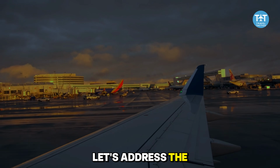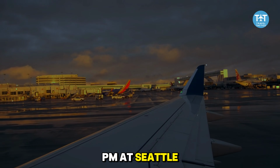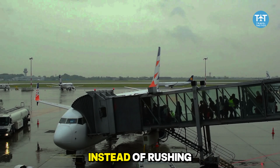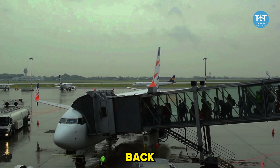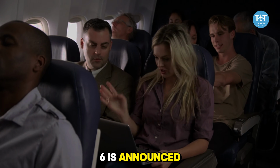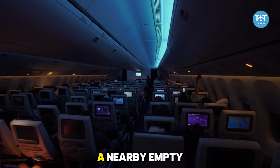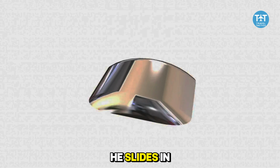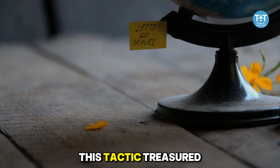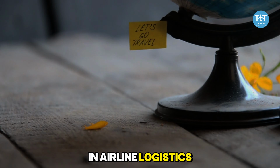Finally, let's address the empty row strategy airlines despise. It's 12:20 p.m. at Seattle-Tacoma. A solitary traveler observes boarding closely. Instead of rushing in with Group 4, he hangs back, scrutinizing the seat map on the airline app. Just before Group 6 is announced, he steps forward and boards. Approaching his assigned row, he quickly spots a nearby empty row that's unclaimed. He slides in, doors close, and the row is his. No extra charge. This tactic, treasured among experienced travelers, exploits a flaw in airline logistics.